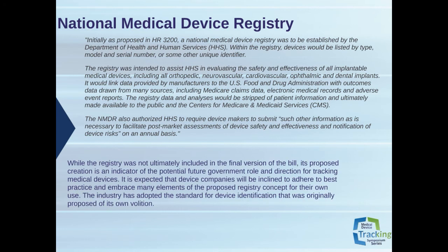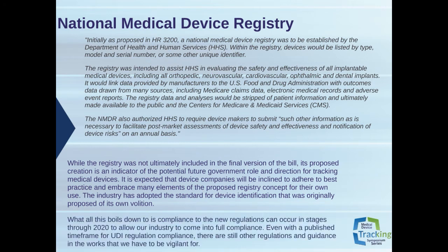So anyway, while the registry was not ultimately included in the final version of the bill, its proposed creation is an indicator of the potential future government role and direction for tracking medical devices. It is expected that device companies will be inclined to adhere to best practice anyway and embrace many elements of the proposed registry concept for their own use. The industry has adopted the standard for device identification that was originally proposed of its own volition. What all this boils down to is compliance to the new regulations can occur at stages through 2020 to allow our industry to come into full compliance.